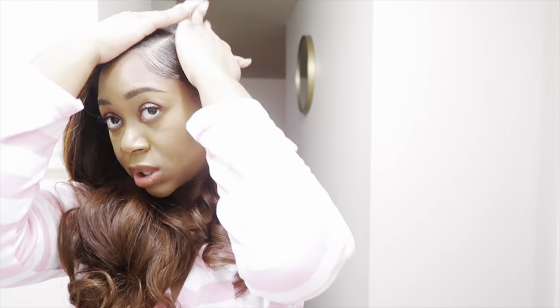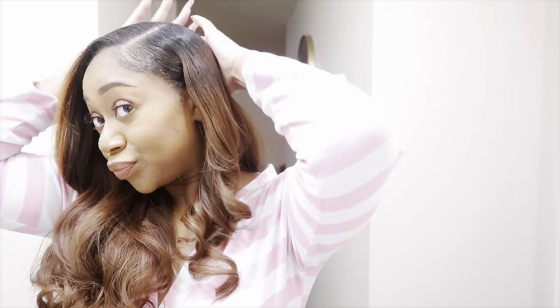I'm gonna just leave it alone for a couple of minutes so it can kind of set. I'm gonna use my OGX. I don't know if y'all can see, but I'm literally just using a little bit. I like to smooth it on my leave out. It just gives it extra shine. And then I put it right here. And this does smell so good. Okay, so that's basically it for my hair.